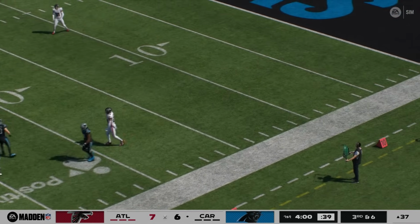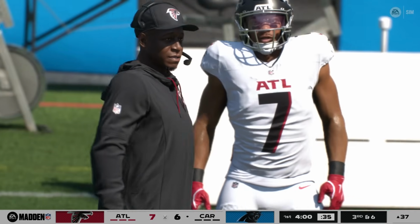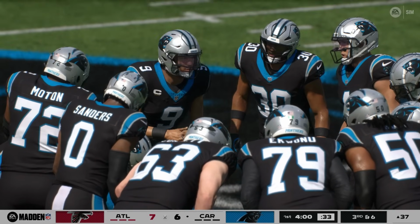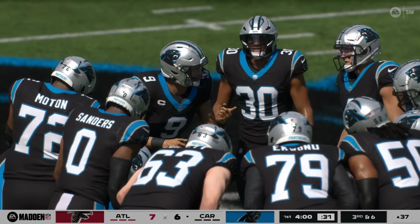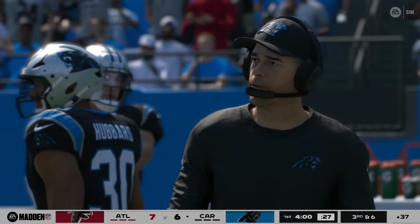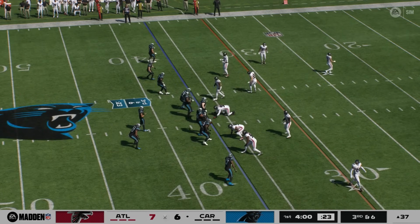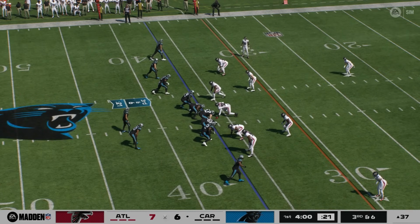Now throw right side here, going to be incomplete. So many times we've seen him try to escape the pocket and do something with his legs, but in this case, the pressure was too intense and he made the wise choice to just get rid of the football and make sure no one was going to get it. First down marker at the 31. It's third down.